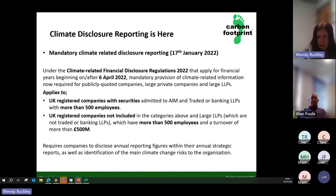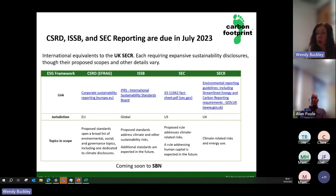The other angle on this is if you're not on the main market or on AIM, but you also have more than 5 million turnover and 500 employees, again, you're going to need to report into this. This is all going to sit within your annual report and accounts. So you can imagine this looking like an extended section with the SECR. We've got links at the end of this, and the slide pack will be available for you to follow through with these because it's a whole topic in itself.